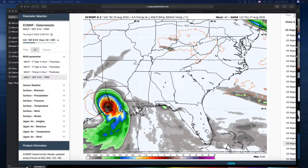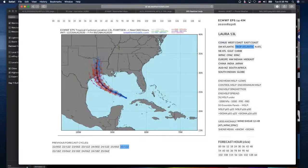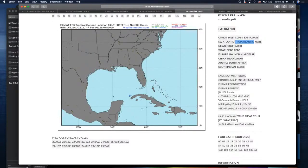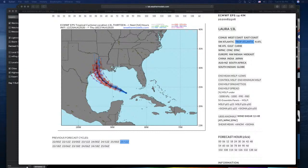We will start getting EPS tracks. Not quite yet, but here in a little bit we'll start getting the ensembles to come in. That will give us a little bit better idea. Again, here's the morning ensembles. Again, you can see how far west those were. Very close to the UK Met ensemble that I showed a little bit ago. Yeah, overall, I don't have any problems with how the 18Z European initialized and handled the current track of the storm, or the current setup. So there's no reason to discredit the Europeans' forecast of it being further east.